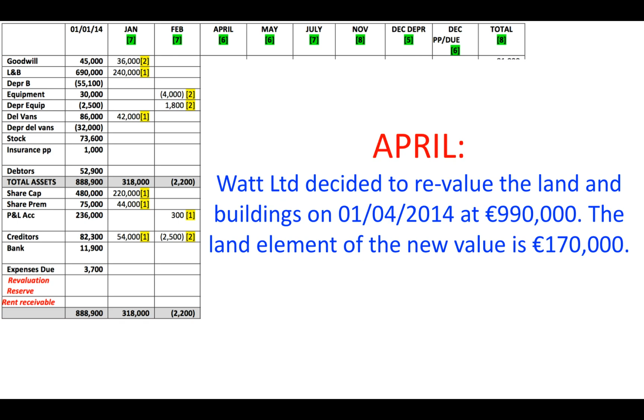In April, it said Watt Limited decided to revalue the land and buildings on the 1st of the 4th, 2014 at €990,000. The land element of the new value is €170,000. So you underline the land element of the new value is €170,000, and you draw that down to your December column, so you won't forget that 170 of the value is land and not to depreciate that.